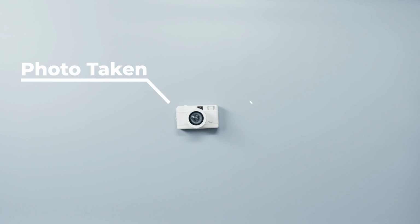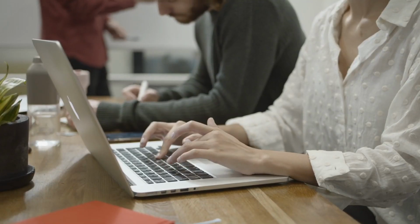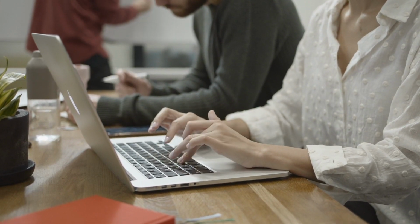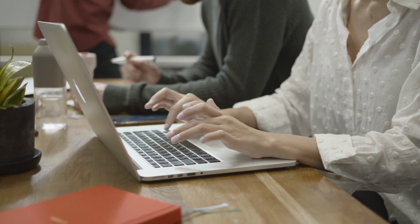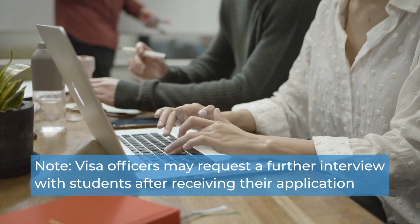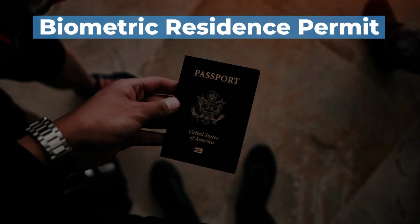Biometrics include having a photo taken and fingerprint scanned. The Visa Application Center office will submit their biometrics to the UK government and it will be added to their application for a student visa. Once the student has arrived in the UK, they will be able to obtain their biometric residence permit.